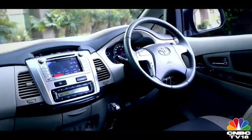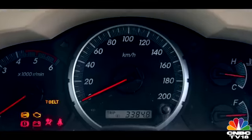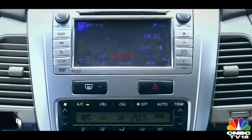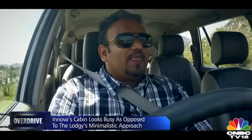The Innova was known to have one of the most premium looking cabins of its lot, but now it's starting to look a little too old school and a little too busy with all these switches. There's also a lack of uniformity. There are different types of LCD screens here. There's one that is the touchscreen unit for the infotainment. There's one tiny LCD here in the instrumentation for the trip computers. There's an additional one here for your distance to empty and of course the clock. And there's one more here for the AC unit. So like I said, a lack of uniformity there.